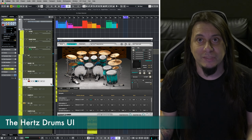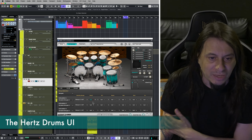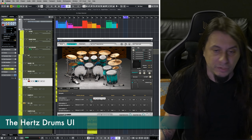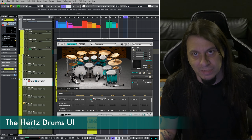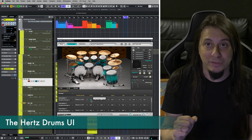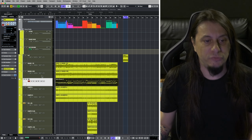I have to admit that I cheated a little bit. Here in the library section, you can see that I have added a one-shot sound, which is this. It's actually the opening kick from the new Metallica song, If Darkness Had a Sun. Okay, that was about the drums.